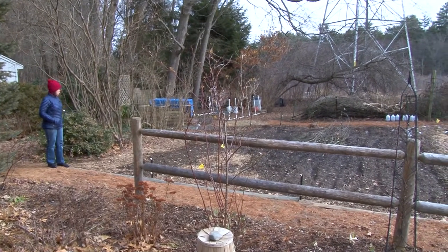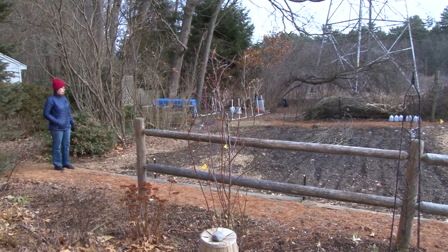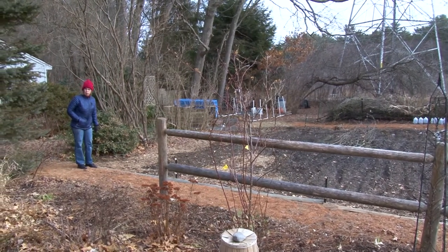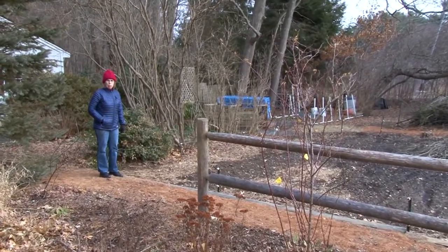We'll see. Strawberry plants have been ordered. I removed the strawberries from last year. They had kind of reached the end of their lifespan. About every 5 years, I like to replace them with new berries.